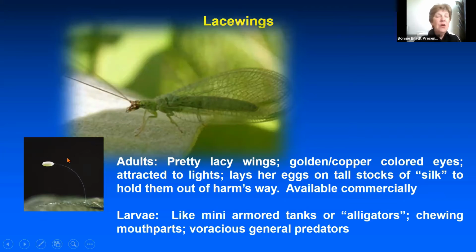She lays her eggs on a long silk stalk that holds them up in the air, and that actually does protect them from marauding ants, for example, that will be crawling back and forth below them and not even realize that there's a yummy meal right above their heads. It's a pretty good idea on the part of the mama. These creatures are available commercially. You can bring them in. I'm going to show you a little bit later some of the things you might watch out for when you bring them in, but they definitely can be purchased and imported.